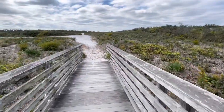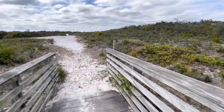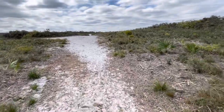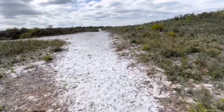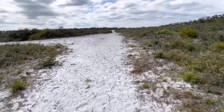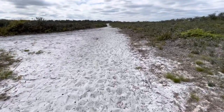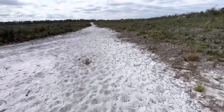Head down the steps. Beyond the shelter, the trail becomes the Scrub Oak Hiking Trail, which starts out as a trudge through soft sand. And that it is. This is where the huffing and puffing starts.